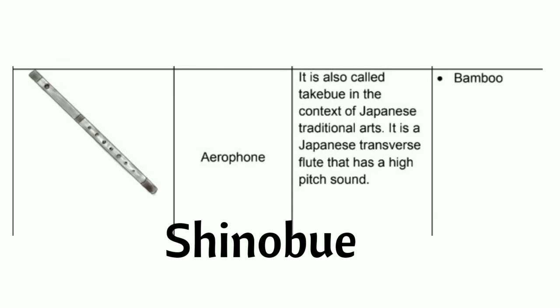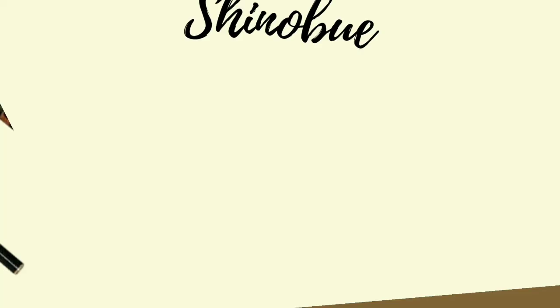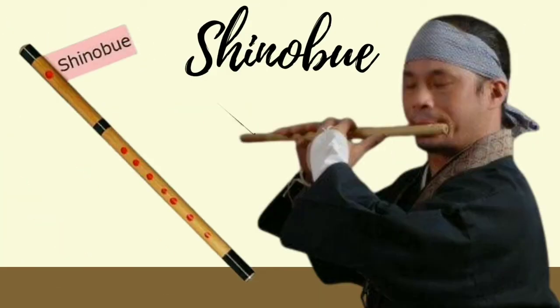Shinobu, another aerophone. It is also called takebu in the context of Japanese traditional arts. It is a Japanese transverse flute that has a high pitch sound. Material used: bamboo. Shinobu.